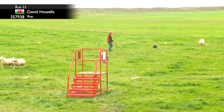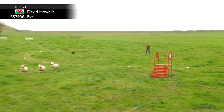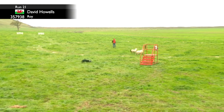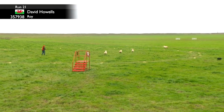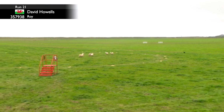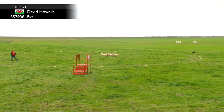He called the dog in very quick, and the dog came quick. Yes. Probably not the cleanest shed, but he didn't have much option when one bolts and then another one goes with it. You've just got to take your look when you can, and they came. And Roy took it. Yes, as we said earlier, Roy is 3.5 by David Howells' own Nip, and out of Jill, who's owned by Rhiannon Jones.